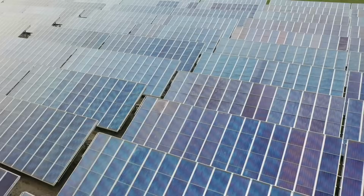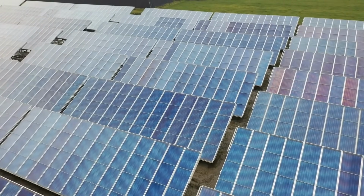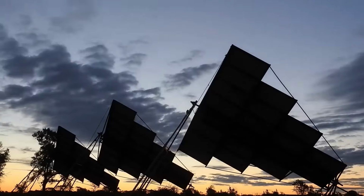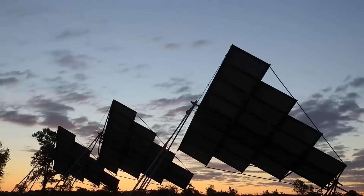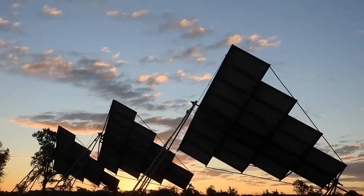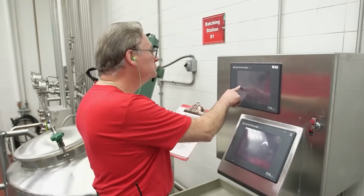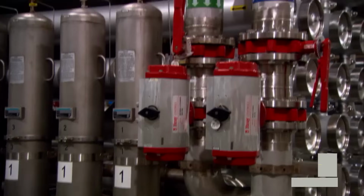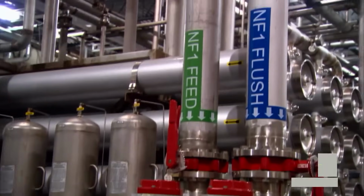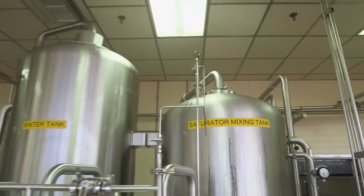Many Coca-Cola plants utilize renewable energy sources such as solar and wind power to offset electricity consumption. The company also invests in energy-efficient machinery, reducing the overall carbon footprint of its manufacturing operations. Additionally, Coca-Cola works with local communities to support environmental sustainability initiatives such as reforestation programs and water replenishment projects.